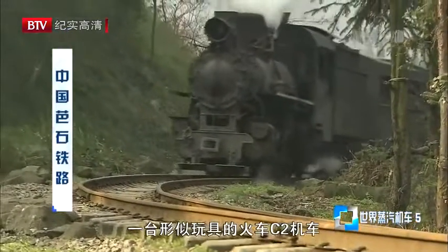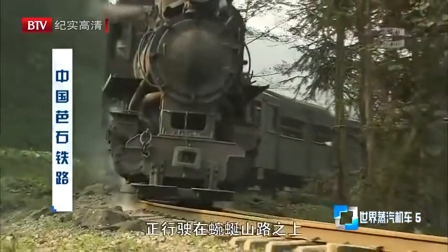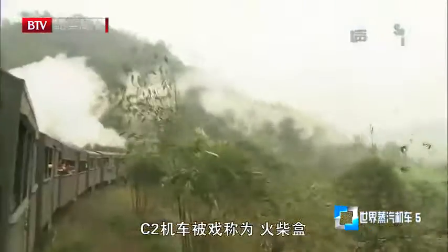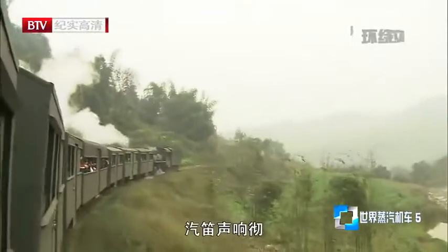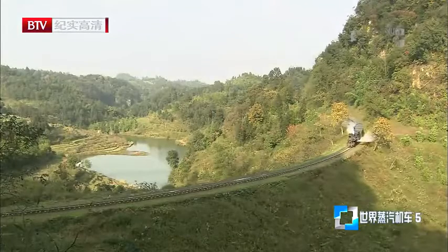Chugging along this snake-shaped winding path is a toy-like C2 class locomotive train. This locomotive, nicknamed Matchbox, pulls 7 small railroad cars. Throughout the green mountainside of China's Sichuan province, its whistle echoes.